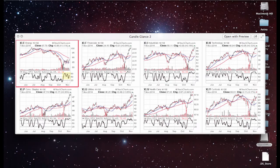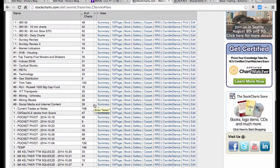Looks like prices are trying to get back above the 50-period moving average, the red line, while all the other sectors except for XLV are overbought. XLV is turning down. We could see this sector get oversold in the very near future and give us a setup going into Christmas. Okay, so let's look at some setups going into the week.